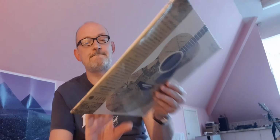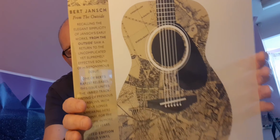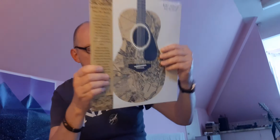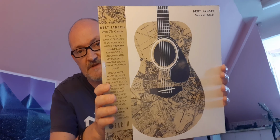That's the track listing there. So yeah, really pleased to get this. This is again on the Earth label, with this kind of obi strip on the side. For those familiar with Earth, they did the fairly recent Trees reissues, which I've got, which sound really good as well. So yeah, really looking forward to cracking that open and giving that a spin. Okay, moving on swiftly.